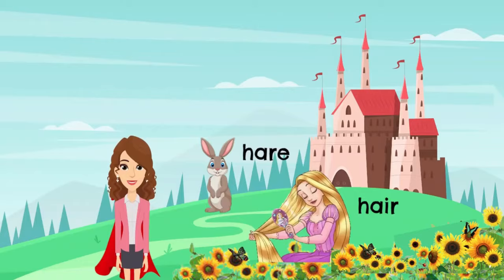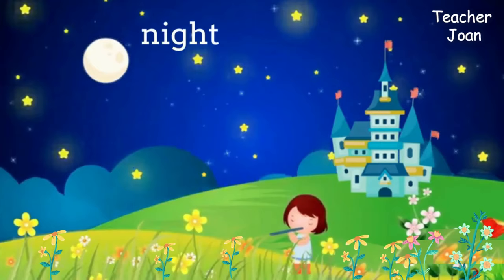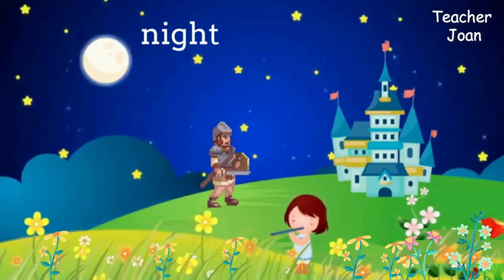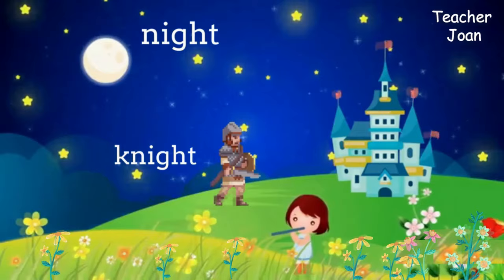What a bright night! The moon and stars come out at night. This knight always walks to the castle at night. Night and knight are homonyms.